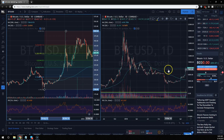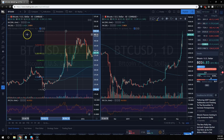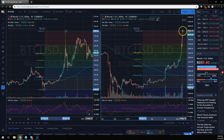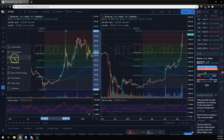And then I want to zoom in on where we're at now. And basically it looks like back in February we had our double bottom, so we'll just go from here to here, okay? All right, so if you look at the parabolic takeoffs, they look very similar, and I'm about to show you exactly how similar they are.